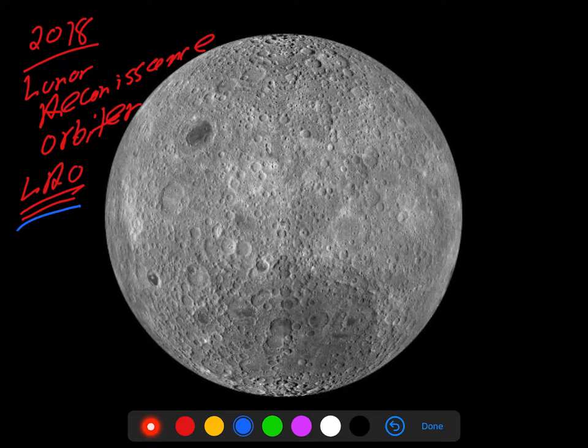So if this is the moon right here, and this is the Earth right here, and of course, as we know, the moon orbits around the Earth, we're not going to worry about the sun right now. Just don't need to worry about that. Where they put the LRO in its orbit was actually, say, out here. So I'll draw a little satellite here, however lame it might look.